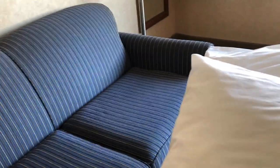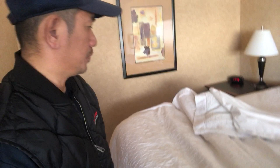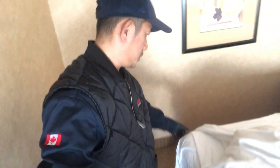First, let's remove the pillows. We have removed our pillows and removed the blankets. If you just check in to a hotel, everything is in place, but this one was already used and somebody has already checked out. As usual, they wash the bed sheets and blankets.